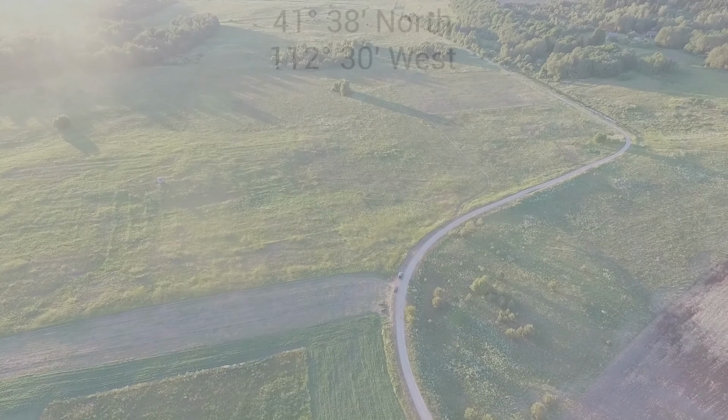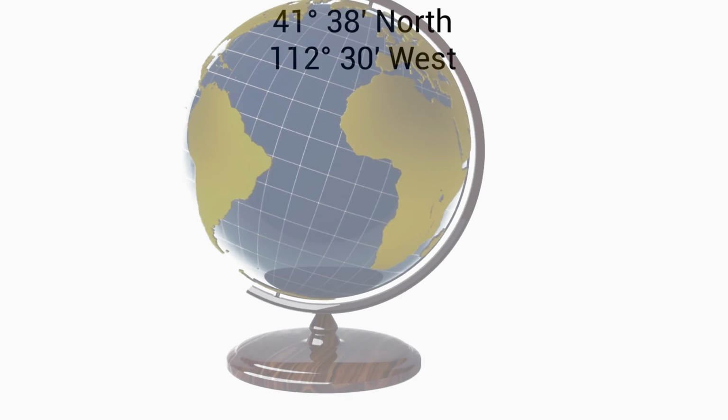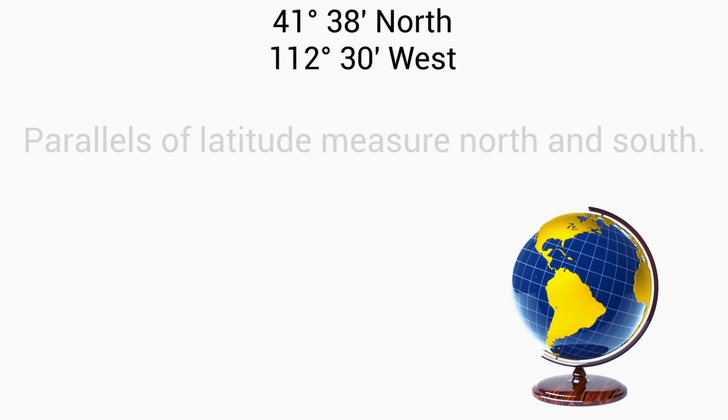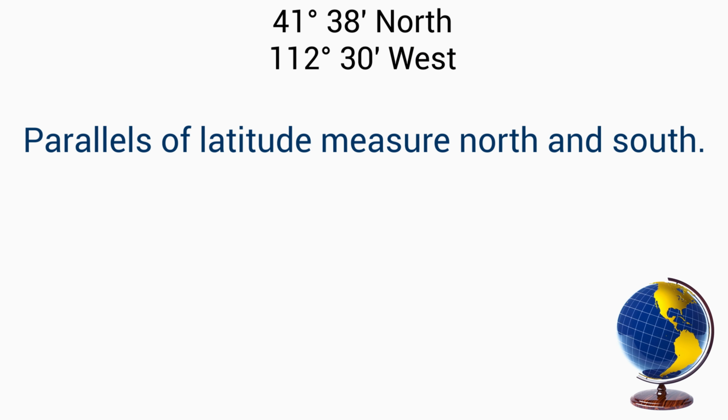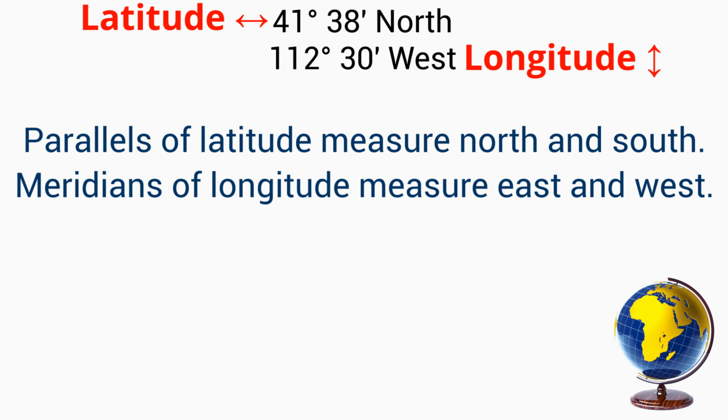The coordinates for Promontory Point are 41° 38′ north, 112° 30′ west. You can use these coordinates to find the location of Promontory Point on a map. You know that latitude measures distances north and south of the equator, so the coordinate that ends with N for north or S for south is the latitude. That would be 41° 38′ north. Longitude indicates locations east and west of the prime meridian, so 112° 30′ west is the longitude.